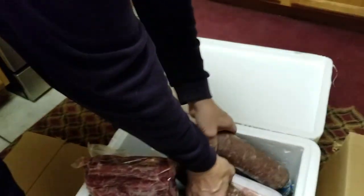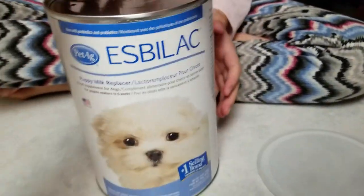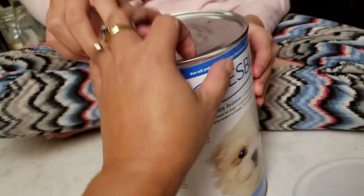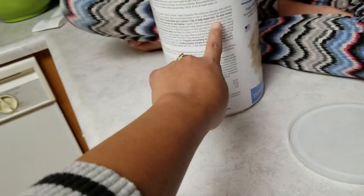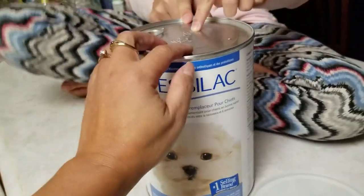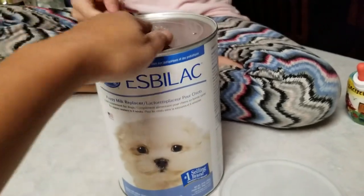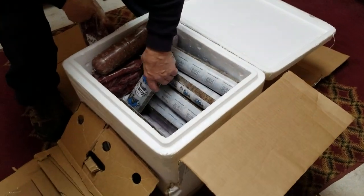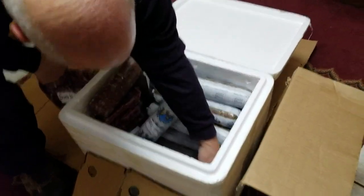What is this? It's very light. You know what? This is for our puppy. Is this milk? Puppy milk replacer for our puppy. So we ordered it in. Where did you order this one? Also on Amazon? Yeah, we ordered this on Amazon. You need to open it like that. Yeah, but don't open it yet, honey. What a big package. There's my duck.